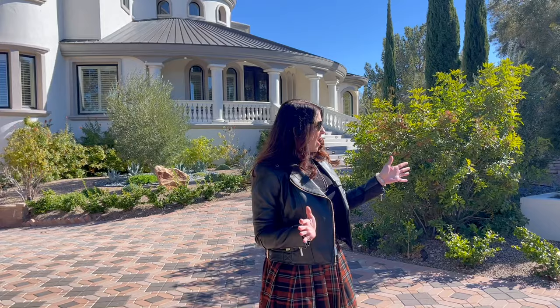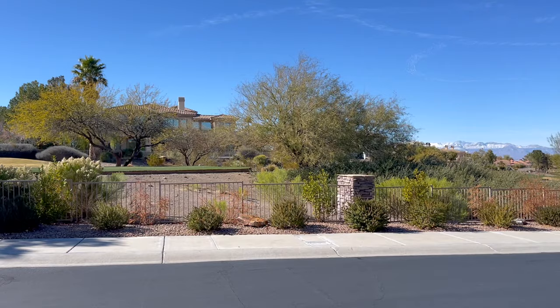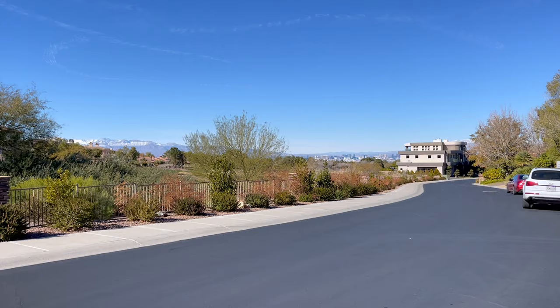So I'm just gonna have Travis give the quick pan around, because this lot is so absolutely amazing. Right across the street, you have the golf course, which is so nice. It's so private and open feeling. And then you have beautiful strip views from the front of the home. It is such a clear, crisp day today.